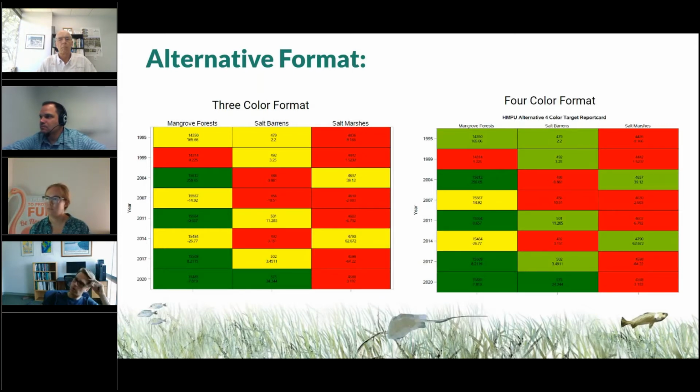But again, we're only comparing the rate of change between the 2 most recent surveys. And whether you think that's sufficient, or whether there's another way to calculate that rate of change over maybe a longer period of time, is something that we should probably talk a little bit about. If you go to the next slide, please.